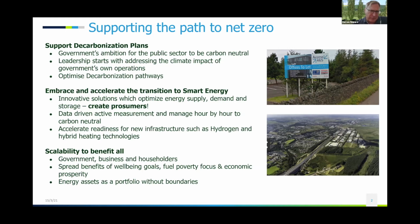And what we can do by creating lots and lots of prosumers is provide benefit to all in terms of lower costs of energy, not just to businesses and government, but also to householders. And we are in particular looking to work with government as leaders to deploy innovations which can be adopted by the broader community.